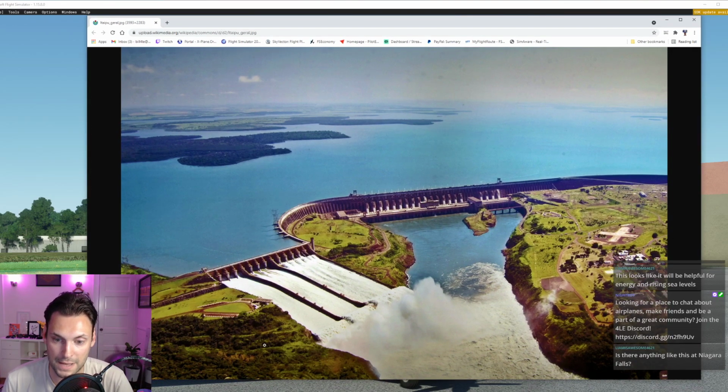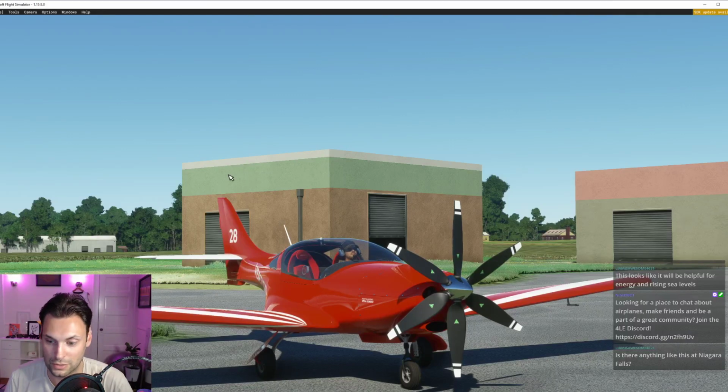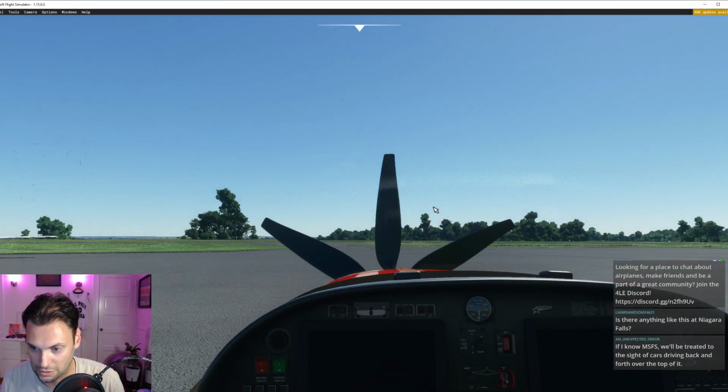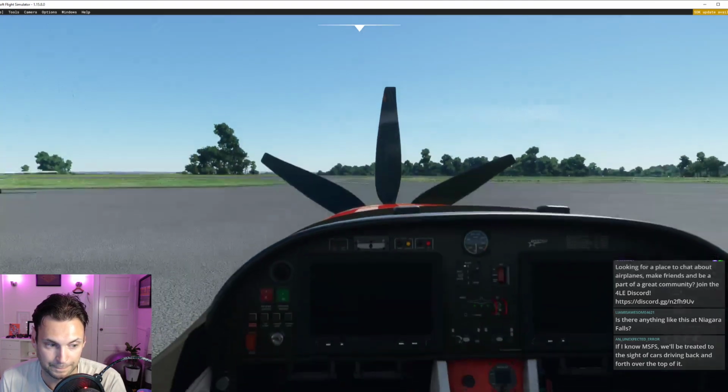And because it's such a big, it's just so huge, I have a feeling that even if it doesn't show up in the simulator, it's going to be weird enough. I want to see how Microsoft handles this. So we're gonna just do kind of a quick start on this guy and take off. As you can probably guess if you haven't seen this plane before, it's pretty quick. So wherever we're going, we're going to get there very quickly.